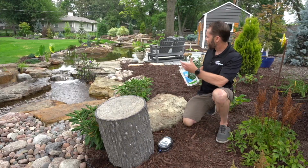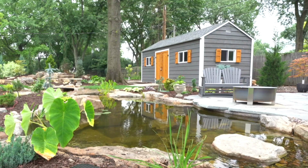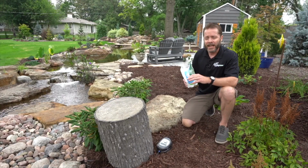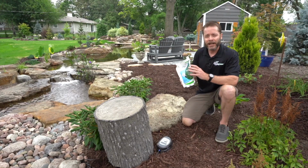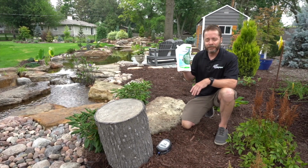Now, take for example behind me here, we've got a beautiful 6,000-gallon water feature that was put in by our construction crew in the last month. So you take that same dosing system with a 32-ounce bag and put it on a 6,000-gallon pond, you're looking at about 10 days of life on this bag.